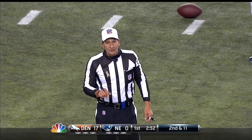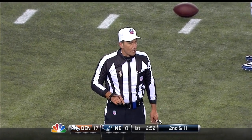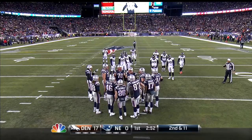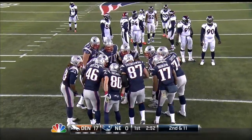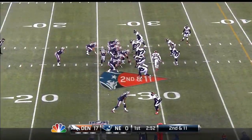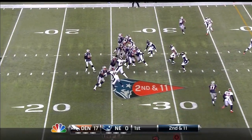There is 2 minutes and 43 seconds remaining in the first quarter, and the game clock will be held on the field until we correct the problem. All right, so now you've got the play clock not working, and the game clock is not working as well. It says 2:52. Apart from that, everything's great. 2nd and 11 from the 28-yard line. Only needs a weather delay.